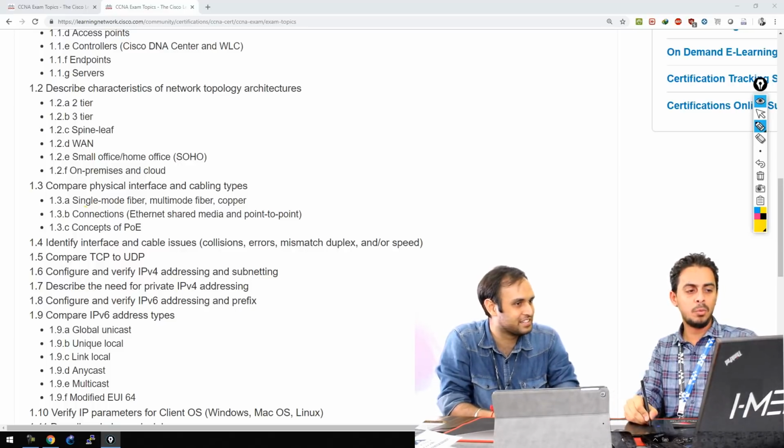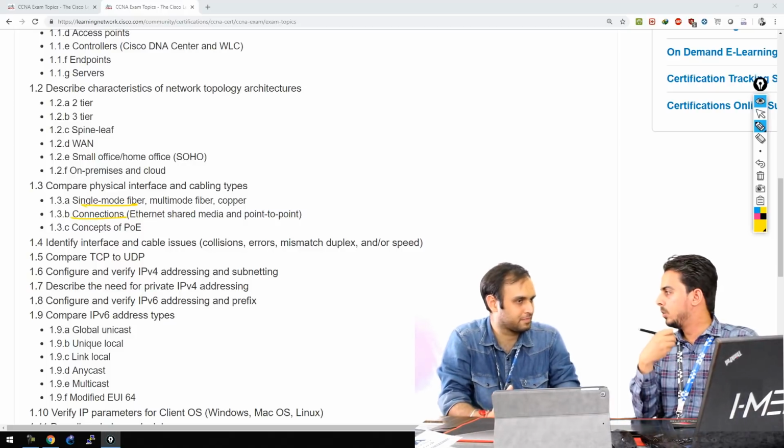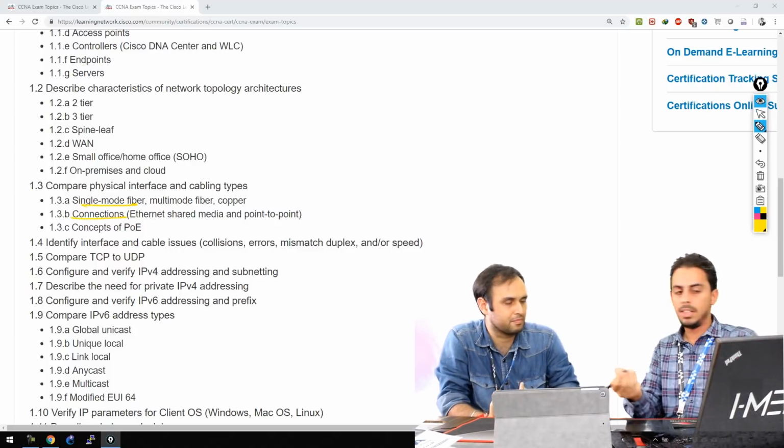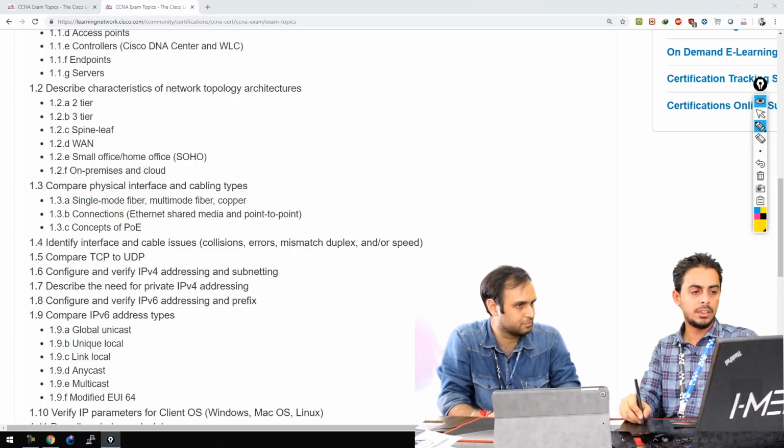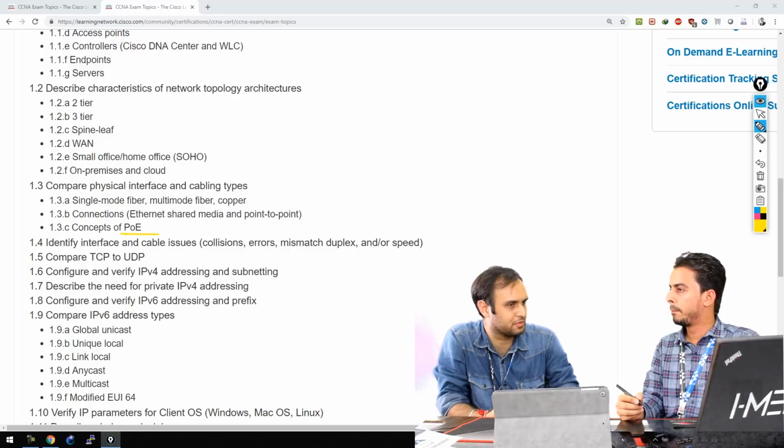So single mode fiber, multi mode fiber, these things are basically here. What are the different connectors that we can use to connect the Ethernet standards and the fiber point connections? Concept of PoE, Power over Ethernet. Power over Ethernet, this is new, right?